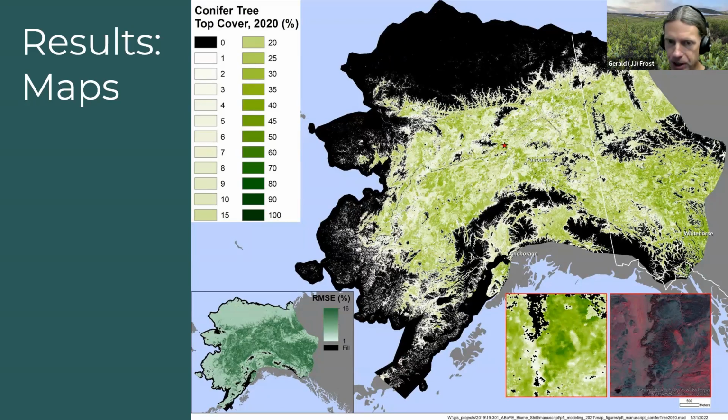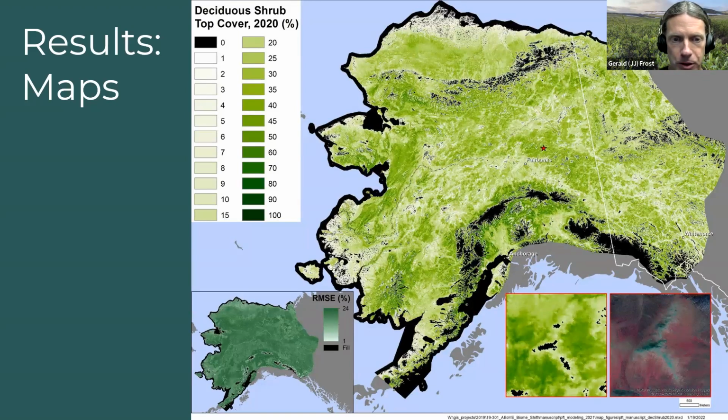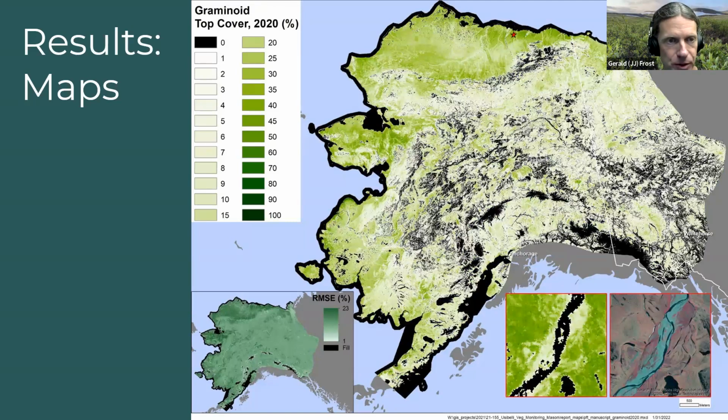But where Landsat also really shines, and you can look in your own particular corner of Alaska or Yukon where you work, is looking at the landscape-scale details. So Landsat really excels at that, of course. Again, broadleaf trees, no surprise, obviously, the highest cover values are in the boreal. Shrubs, all right, and we know shrubs are just about everywhere. So you see these patterns of distribution, and graminoids.